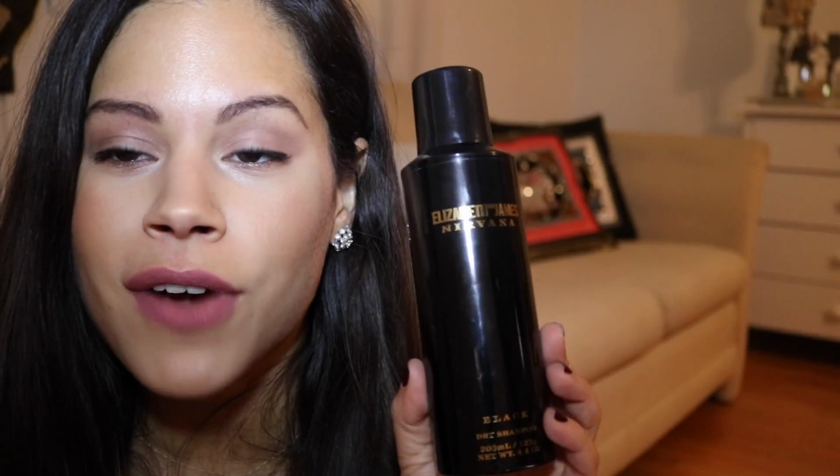Okay, so the next product, I think that was my last skincare product. So I have 2 hair products that I'll talk about. The first one is the Elizabeth and James Nirvana in Black dry shampoo. I love this thing. It's the only dry shampoo I use. I used to use the Not Your Mother's dry shampoo, and that thing is amazing, but then when I found this, it kind of took over. I used it today, and it gives some volume at the roots, and I find that when you use this, the next day your hair looks cleaner. It's so weird.